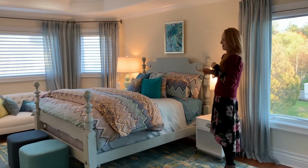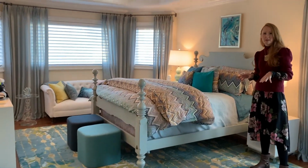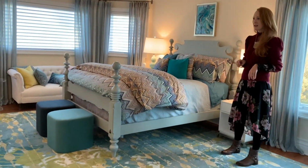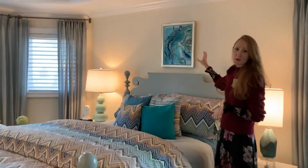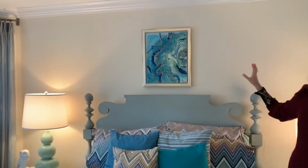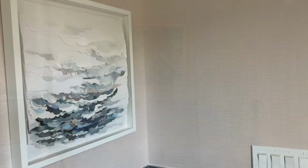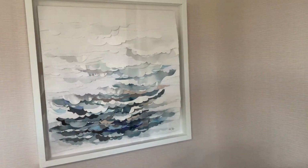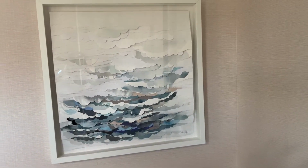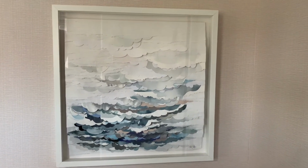So I chose this really fun Missoni bedding and this rug that has all these great colors. And I found this piece of art that looks like a gemstone. Thought that was so cool how it mixed with the bedding and really complemented it. I love this little piece of art that is watercolor paper just layered on top of each other with clouds and beautiful colors to complement the bathroom.